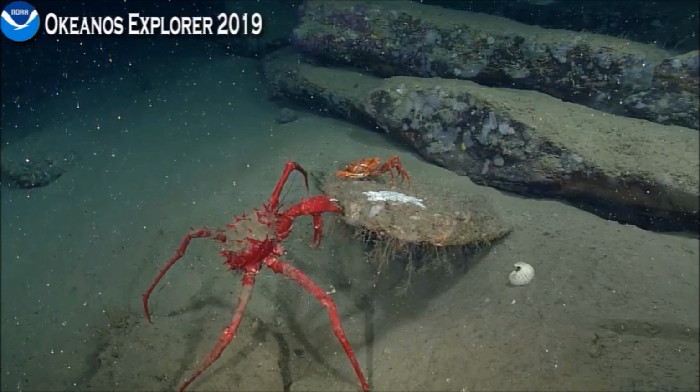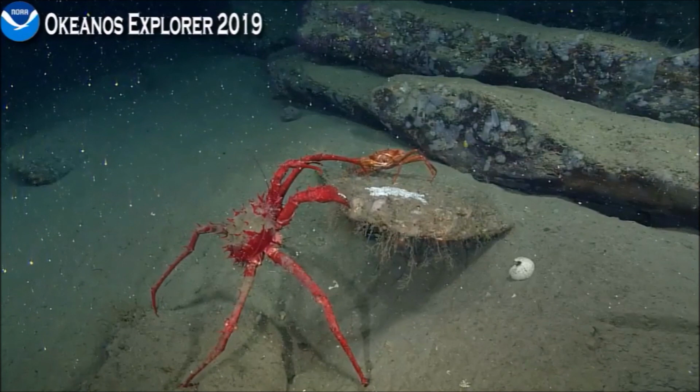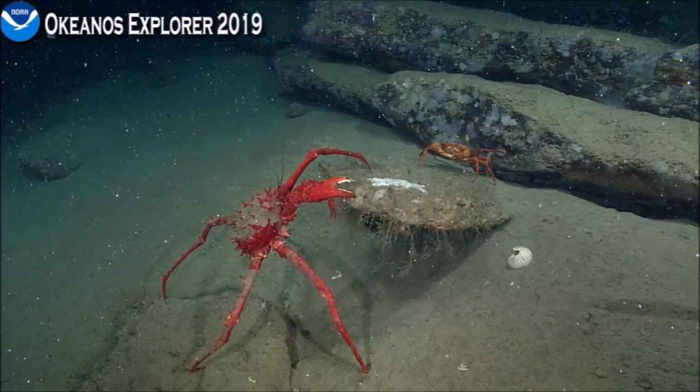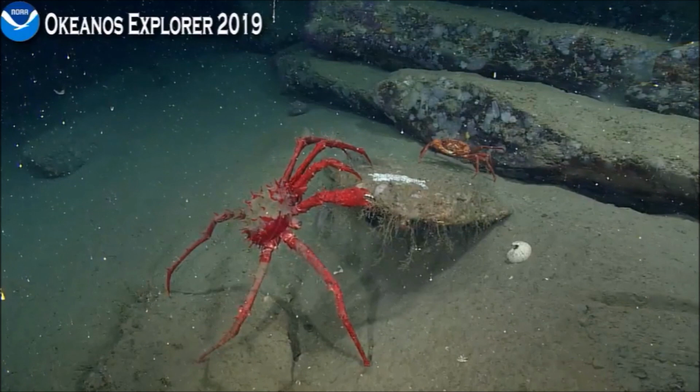Look at that small crab. We thought that the red just above the crab tucked under the ledge, I think there's one of those. Oh yeah, there's a sculpin. I hope it's not a digs. Poor little sculpin. Squid. Oh, man.